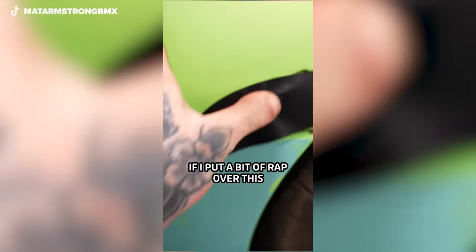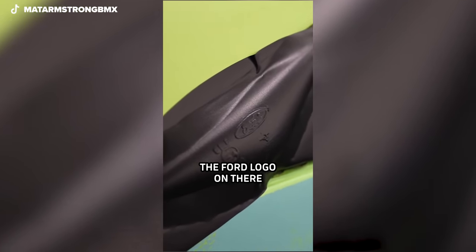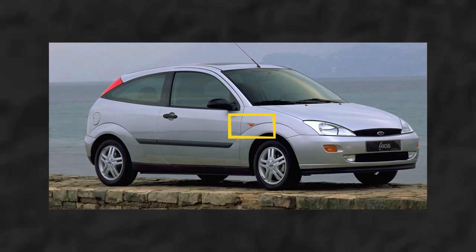During the restoration, Matt also noticed that the front turn signals had a Ford logo on them. He followed the money, and after a bit of digging, he found out that they were from a Eurospec first gen Ford Focus, certified bonkers if you ask me.